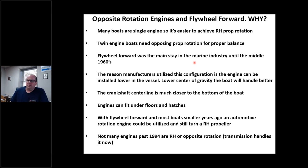Years ago, if you've been around quite a while or you work on a lot of old stuff like we seem to, flywheel forward was a mainstay. So that's where the engine's installed backwards, right? The flywheel's out front. Pain in the butt to time. They usually don't have timing marks. We're going to get into that to set the ignition timing.